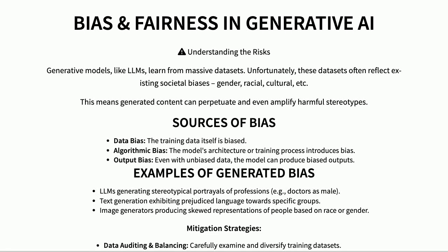Okay, let's talk about a really important aspect of generative AI: bias and fairness. These powerful models learn everything they know from the data we give them, and that data isn't always neutral. It can reflect existing biases in our society, which means the AI can unintentionally repeat those same prejudices. We need to look at where these biases come from, whether it's in the data itself, how the model is built, or even just how it interprets information. It's a complex issue, but vital for ensuring that generative AI benefits everyone fairly and doesn't perpetuate harmful stereotypes.